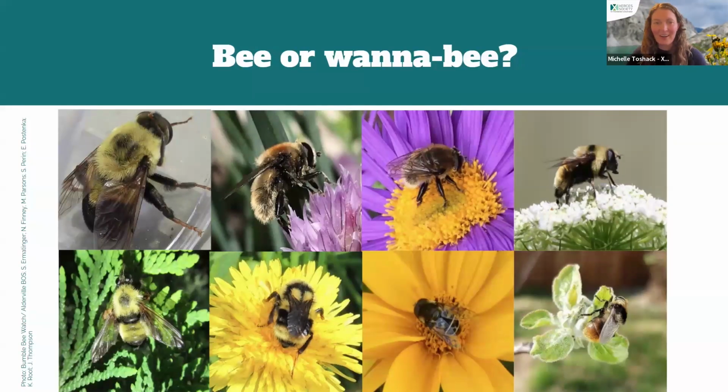And to kick us off here, you all get to take a little bit of a quiz. So there are 8 insects shown on this slide. How many of these do you think are bumblebees? So take a moment, look at these images, and type your answer into the chat. And if you're feeling shy, you can submit your answers just to panelists and not to everyone. But I'm starting to see some answers coming in, so this is great.